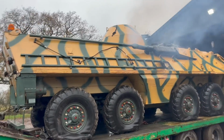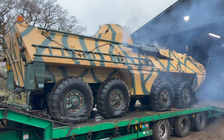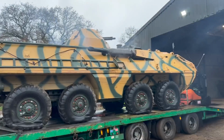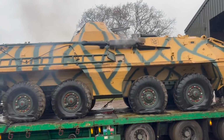So we're going to get started with our two usual suspects. Bit of an easy start and a jump back. So next challenge is to get it in the shed. So the clutch is gone. So I will bring you back in a minute when we attempt to move it.